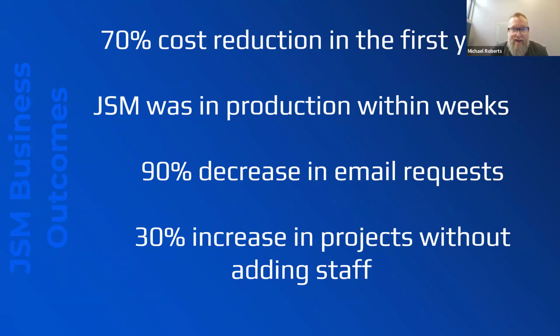Or sorry, they were able to see a 30% increase in projects without adding additional staff. Essentially, they're able to do more with the same amount of people. And all of this was because they were adding automations, the benefit of the self-service portal, and all to reduce manual processes and increase efficiency.